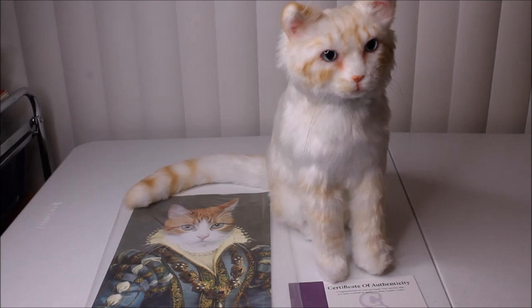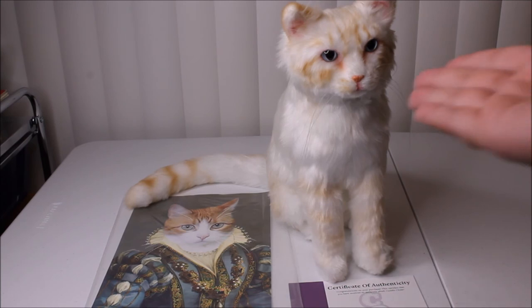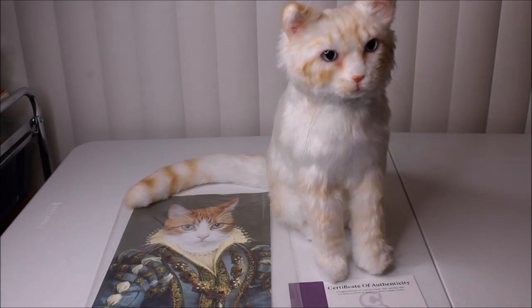There's an excitement when you get the package and you're ready to open it and to see them for the first time. I think that's just part of the appeal of it. And like I said, no one else is going to have your cat. They also make other animals, so I think it's very cool that they can make fish and hamsters and hedgehogs. It's not just cats and dogs that they can make.